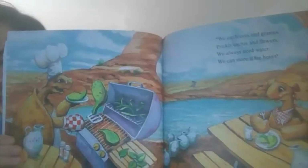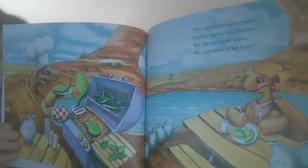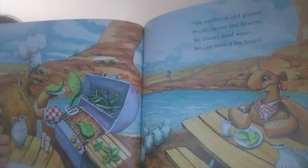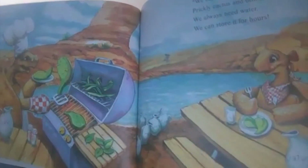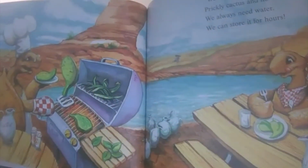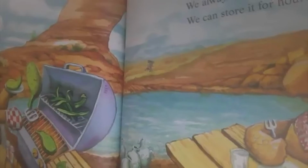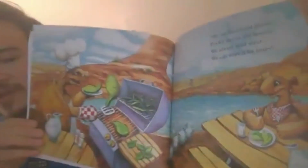There's Grandpa. What does it look like he's grilling on the grill there? Looks like he's grilling maybe some cactus. Looks like he has some leaves. And if we look closely in the background, there's our jackrabbit again. Always running somewhere.